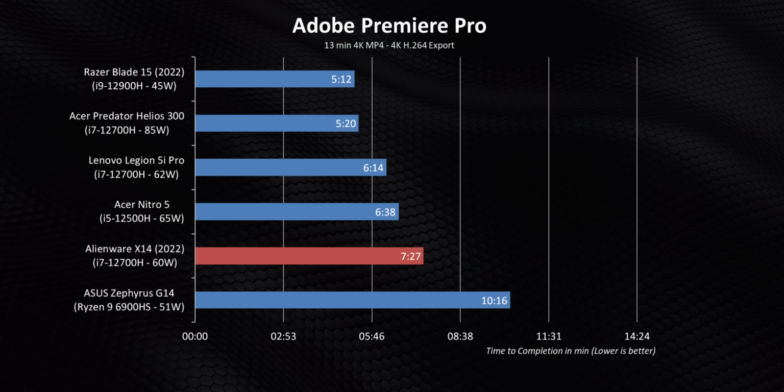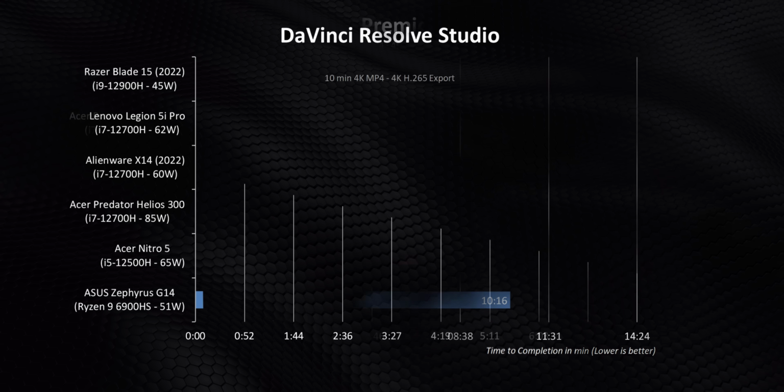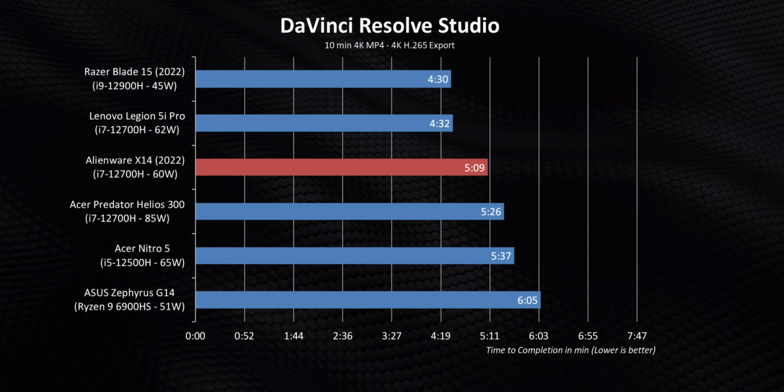And when you add the faster 5200 MHz memory kit to the equation, it can actually give laptops with higher end GPUs a run for their money in NLEs like Premiere Pro and DaVinci Resolve. Now I've got to say, that's really impressive, but it'll also be interesting to see what happens when we add other 14-inch devices like the new Blade 14 in the near future. But what about gaming? Well, let's check that out too.